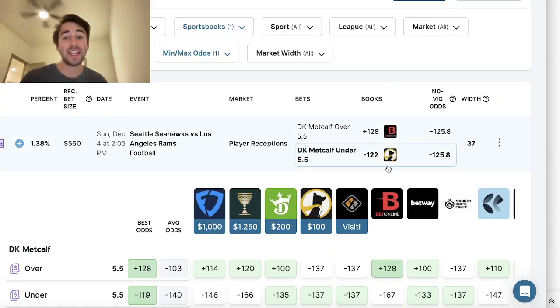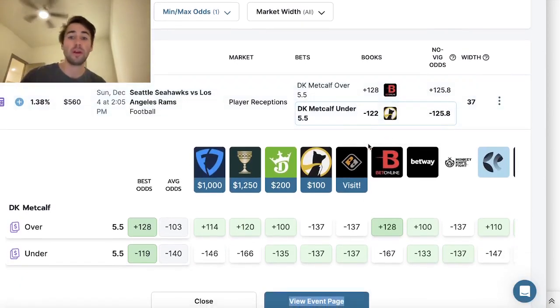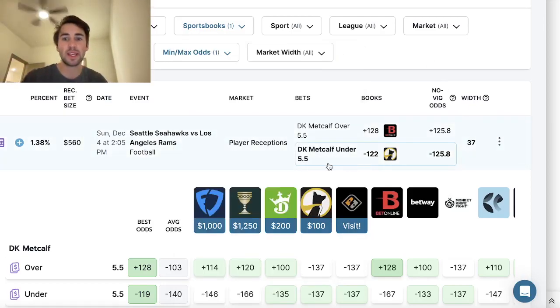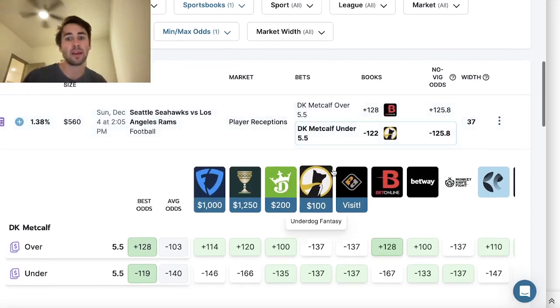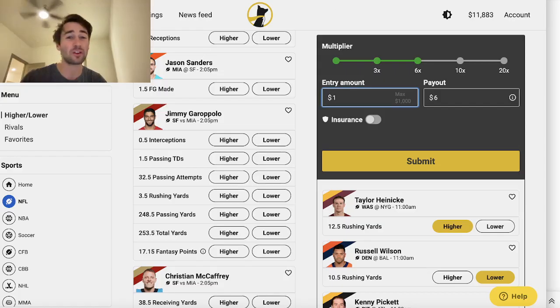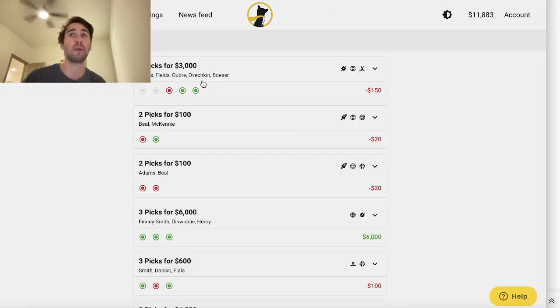So this EV tool is very simple. It literally just scans the market and shows you where value is. Here I'm just filtering for Underdog Fantasy because it's a video on Underdog Fantasy. And you can see here, the first play is Metcalf under 5.5 receptions, minus 122 on Underdog in a 3-pick or a 5-pick entry. And again, on Underdog, the implied odds are only minus 122 for 3 and 5-pick entries.